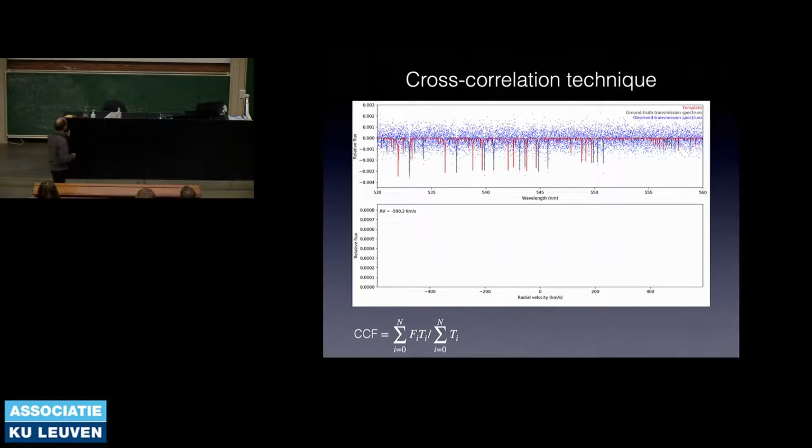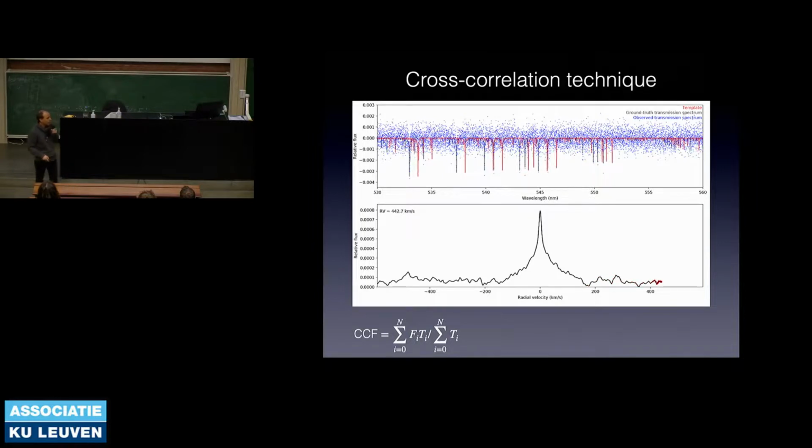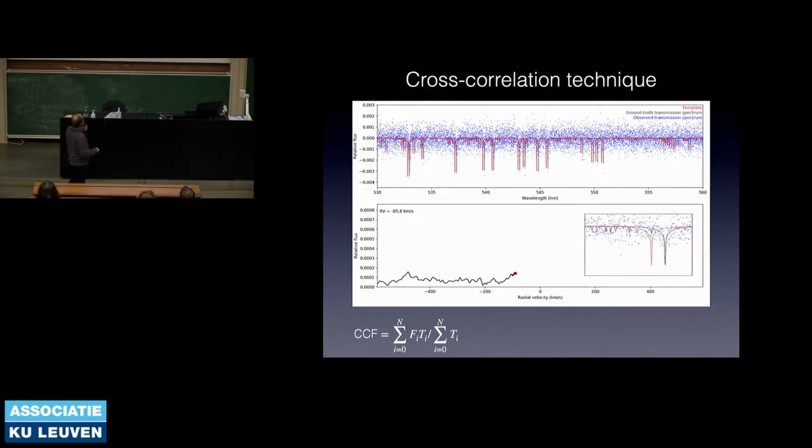So what we do is calculate this cross-correlation function for different radial velocities. We basically shift this template in radial velocity space, then calculate the cross-correlation function for every radial velocity. And when those two spectra match up, you see a large peak in the cross-correlation function. This tells you that the template you were looking for is contained within this blue mess that you see here. So you have reduced those 200 data points into a single peak.